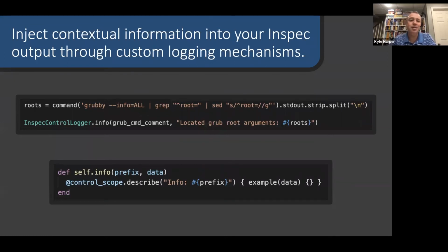There is one caveat you need to be careful with in this approach. Because it is using a describe block behind the scenes, you need to be careful that it does not inadvertently make your control a false positive. So for example, if you had a describe one clause where you're going to have multiple describe blocks and just one of them needs to be successful for the control to pass, if you had this logger in there, that would make it go true, right? So you just have to be thoughtful in its use. There are a couple of gotchas. We are hoping in time to explore a more elegant way to incorporate this logging, but it did meet the need for the time being.